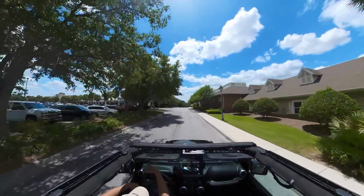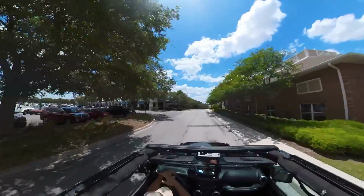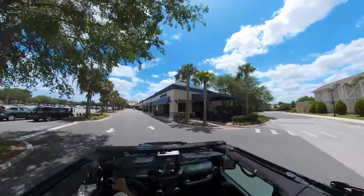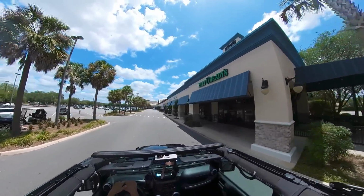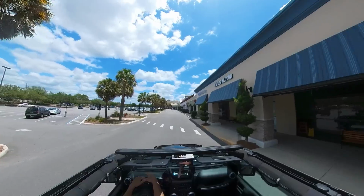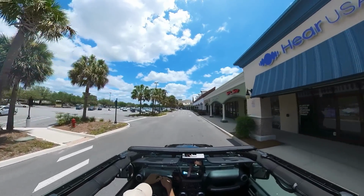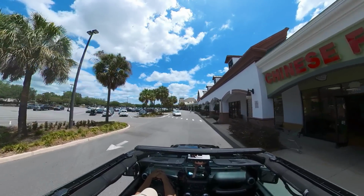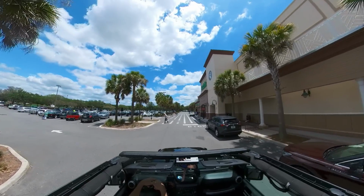But first we're going to hit the little shopping center to show you some of the shops. And again, Publix. We got Publix like every 10 feet, which is great. No matter where you live in the villages, you have pretty quick access to major shopping.